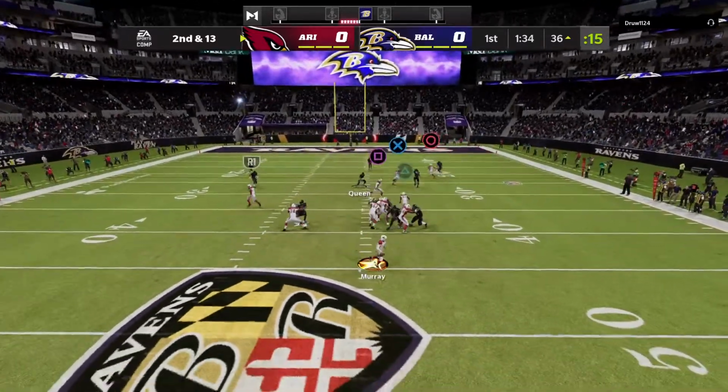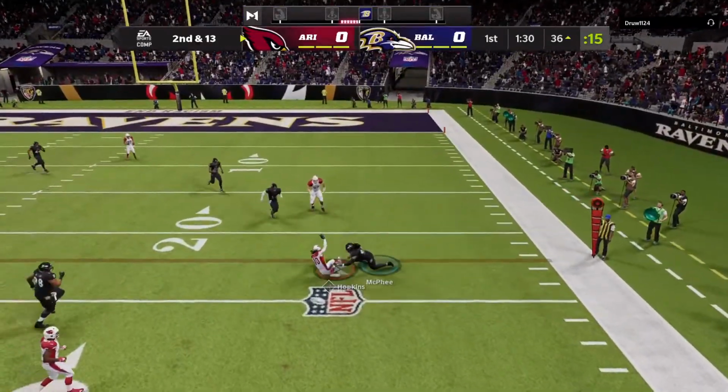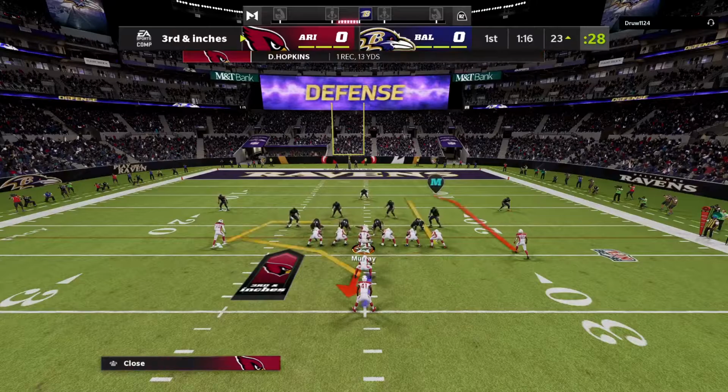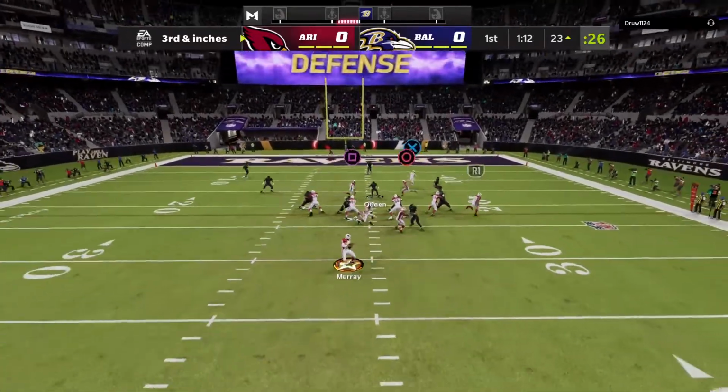Here's Murray. The catch made by DeAndre Hopkins. That looked like a pretty good route combination there because you've got to find a way to clear the guy running the drag, because when you do, you just put the ball on him and then let him run. He's got some space.